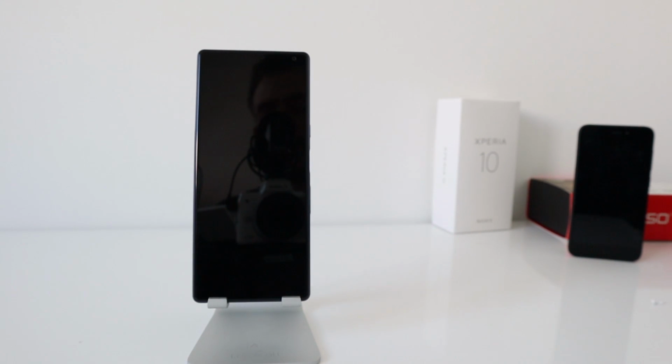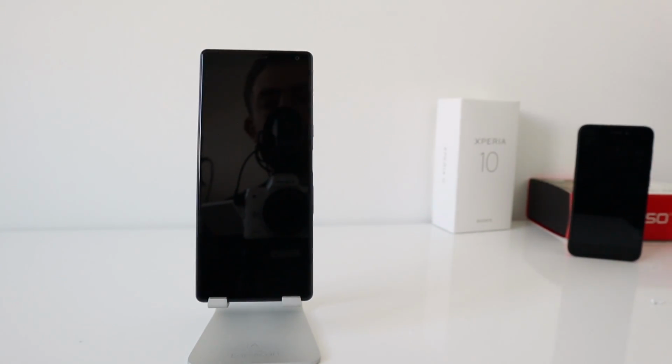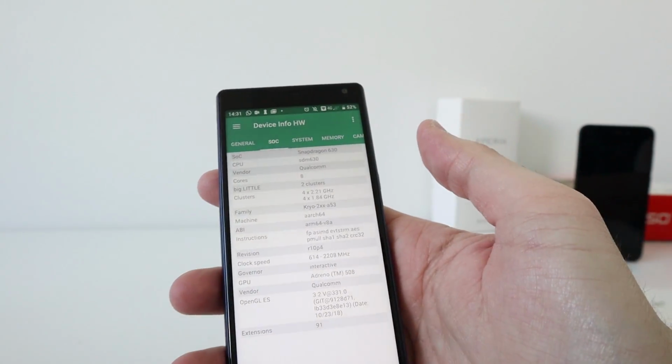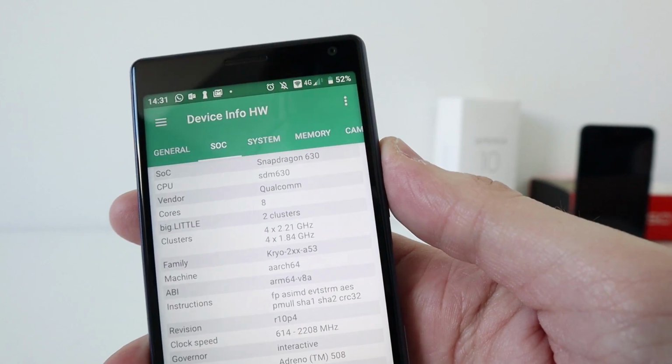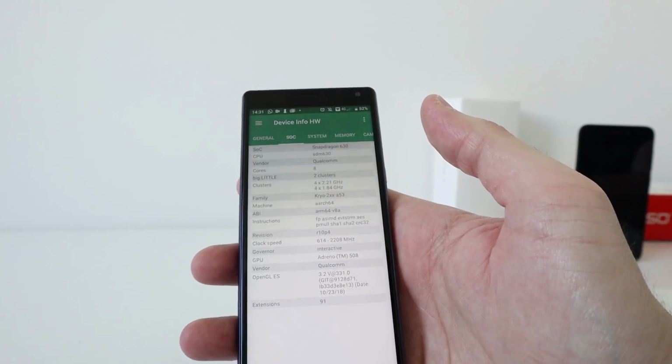This is the review on the Xperia 10. This is supposed to be a mid-ranged smartphone which costs £300. Now, I want to get this out of the way first, because a lot of people, and I agree with them, have said this. This is the Snapdragon 630, £300. It's got 3 GB of RAM.